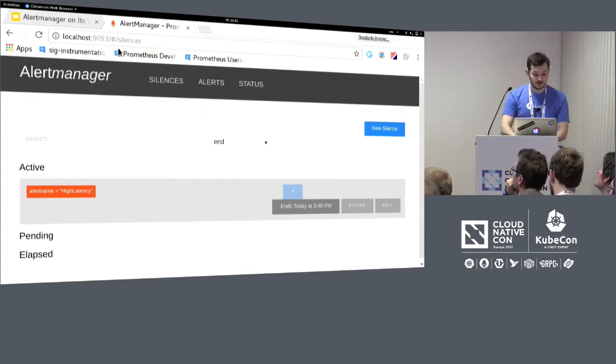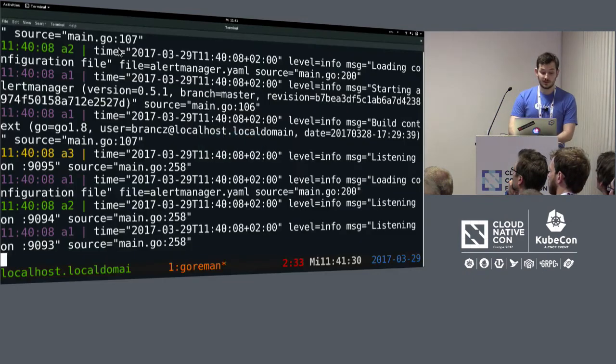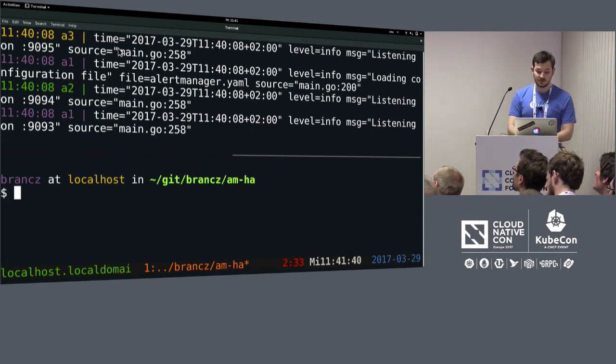So, now we've seen that silence creation works. Let's look at an example where something would actually be firing against the Alertmanager. So we're simulating what Prometheus or a Prometheus-like system would do in this case.